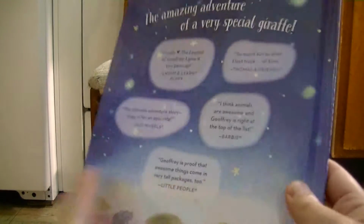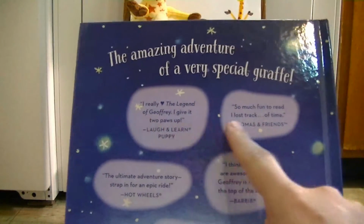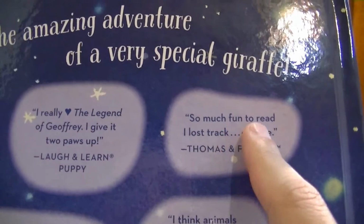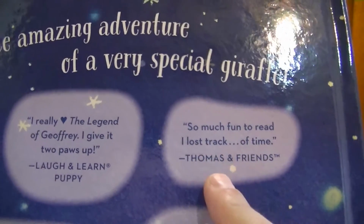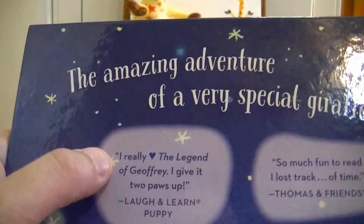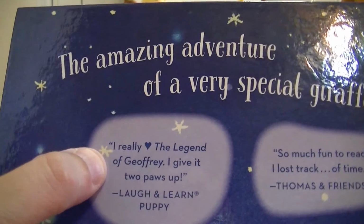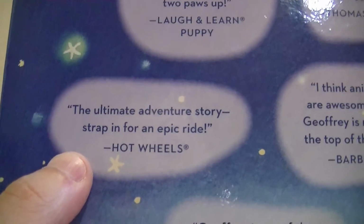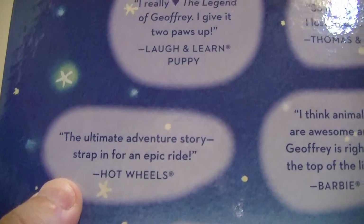The Legend of Jeffrey is this very nice hardcover book with some quotes on the back coming from the toys themselves. "So much fun to read, I lost track of time," from Thomas and Friends. "I really heart The Legend of Jeffrey. I give it 2 paws up," from the Laugh and Learn puppy. Even Hot Wheels gets in on it: "The ultimate adventure story. Strap in for an epic ride."